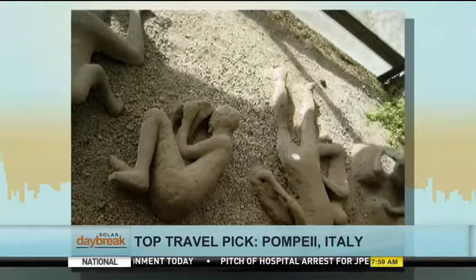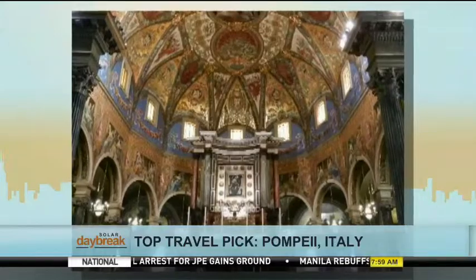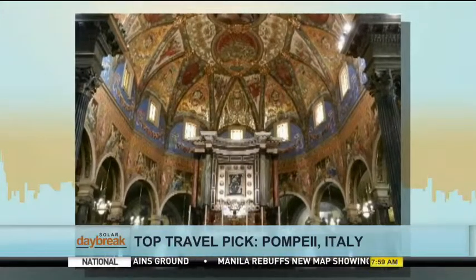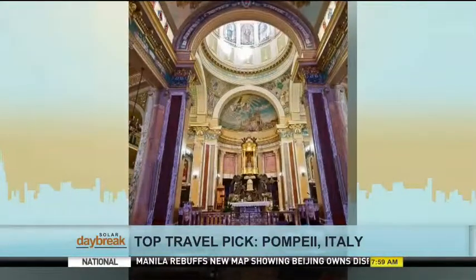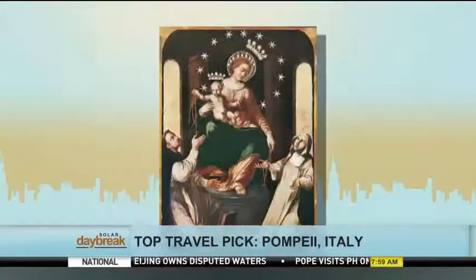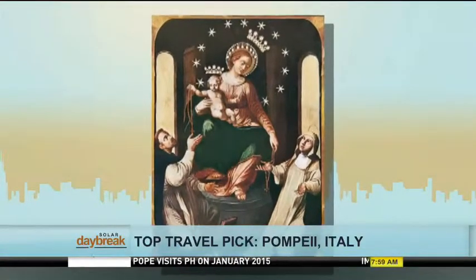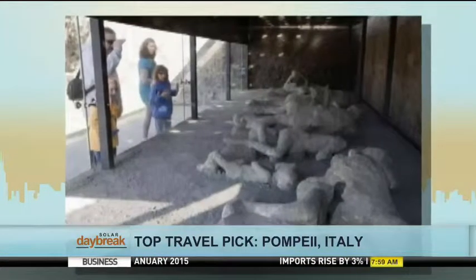One should not miss the sanctuary of the Madonna of Pompeii, the lovely 19th century basilica adorned with mosaics and encrusted canvas of the Madonna and Child. The top of the bell tower also treats tourists to a bird's eye view of the Gulf of Naples.